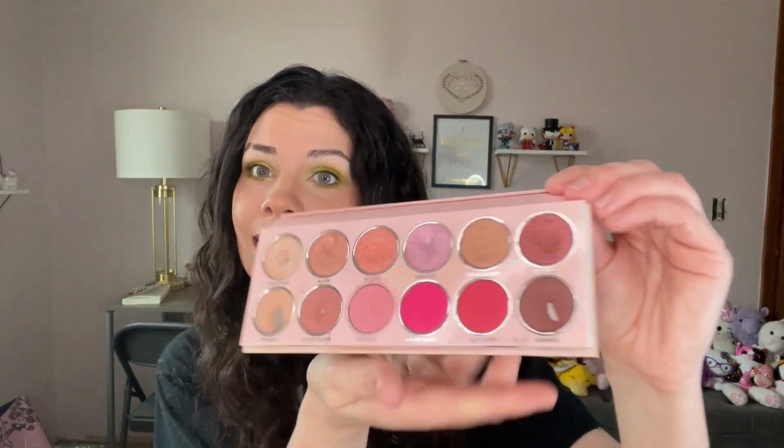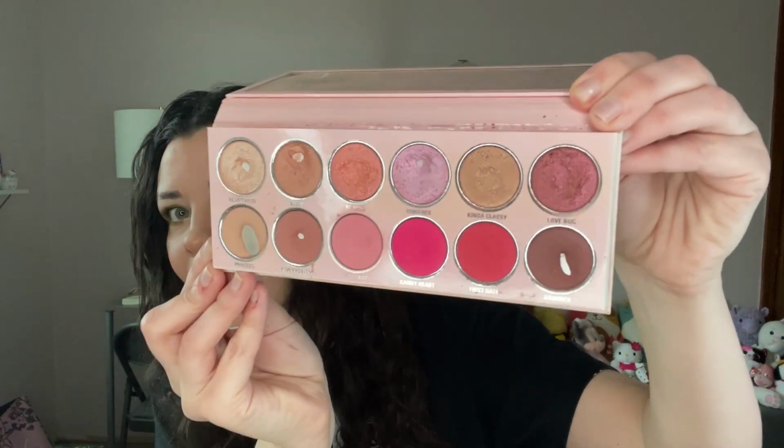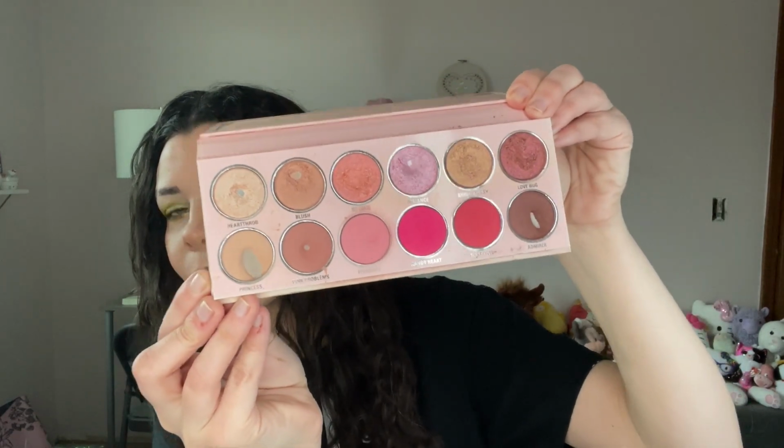Originally I think I had like 3 pans and now we have 6, so half of the palette has pans now, which I'm really excited about, but the other half doesn't have a lot of use on it, so it's great but not great at the same time. So let's go through each shade and how many times I used them.